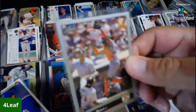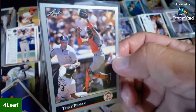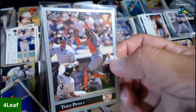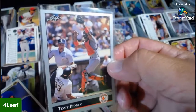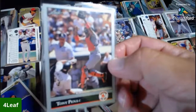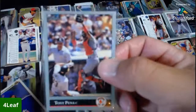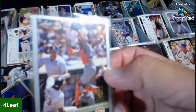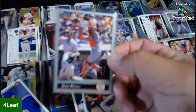Tony Pena with Jose Canseco here, and this is a play at the plate, but it also has the umpire in there. I have a collection of cards that have umpires on them. Boy, I like a lot of things going on. Number one, it's a Red Sox card. That's good for me. Number two, play at the plate with Canseco. And the umpire. I don't know where to put this card. This is one where you need triples.